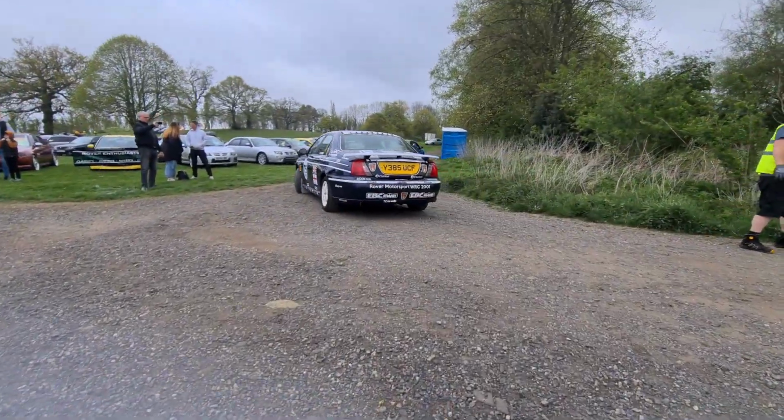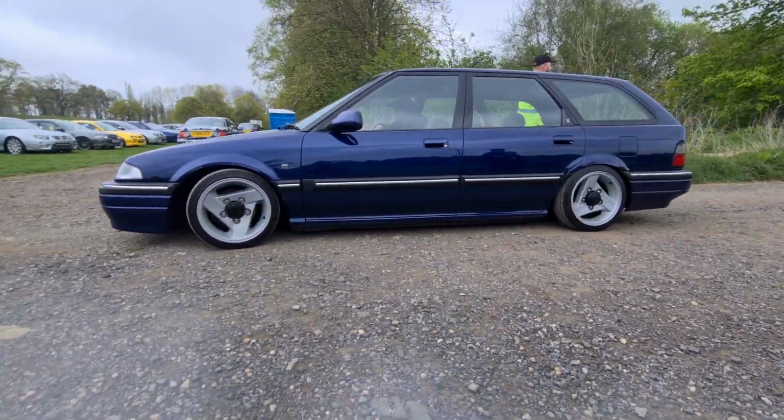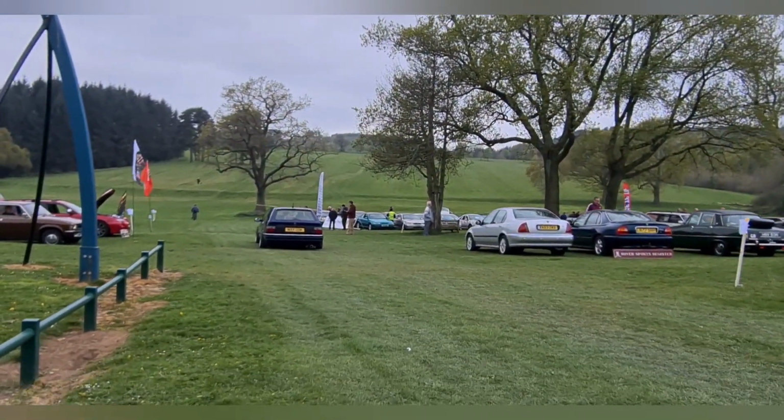Come back. 14 left. Thank you. I reckon that's lowered a little bit. That's going to have an awful lot of grass stuck on the exhaust.